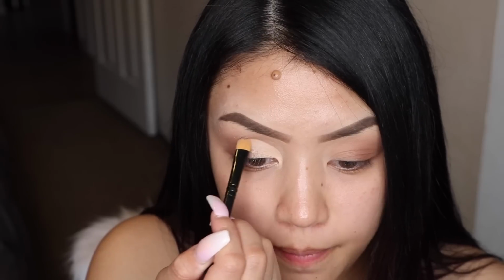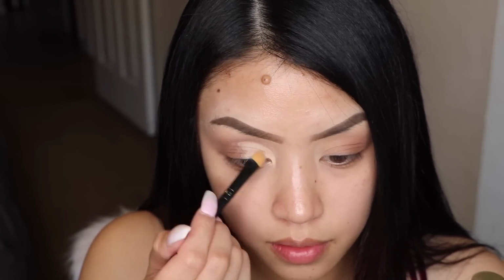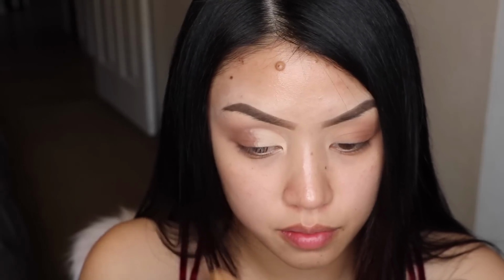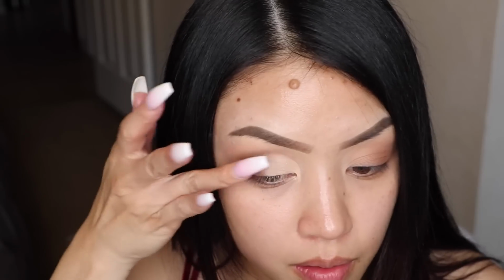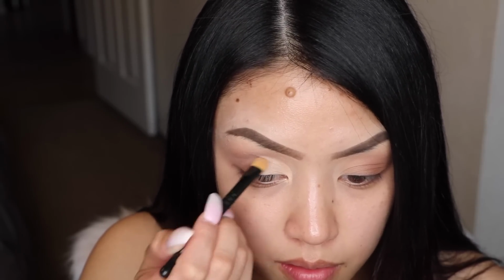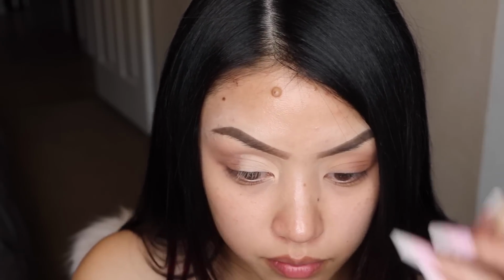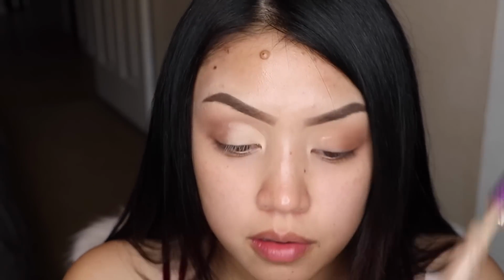I think my next tutorial I really do want a full cut crease, just because I haven't done it in so long. I'm not really into the full cut crease type of look, but I do love the half cut crease. That's just me personally though. I think it looks beautiful on everyone, but just for me, that's what I like.